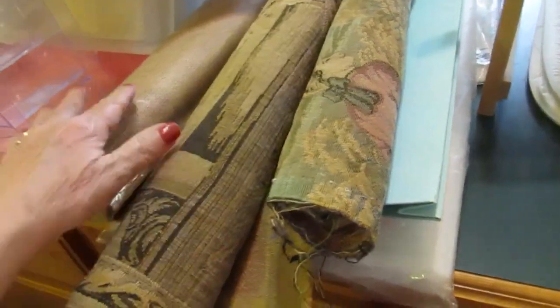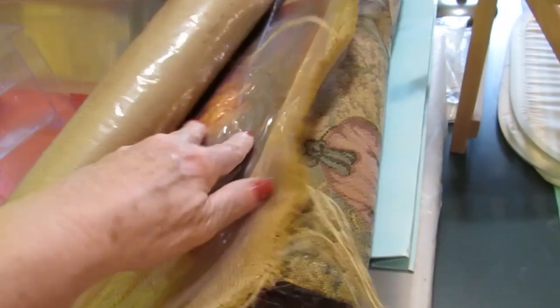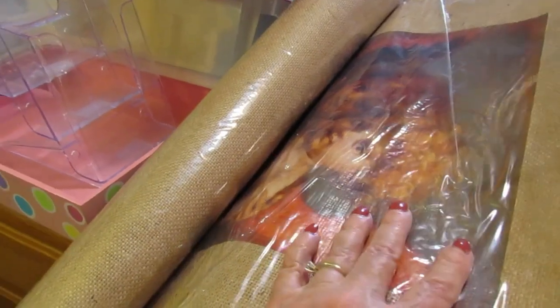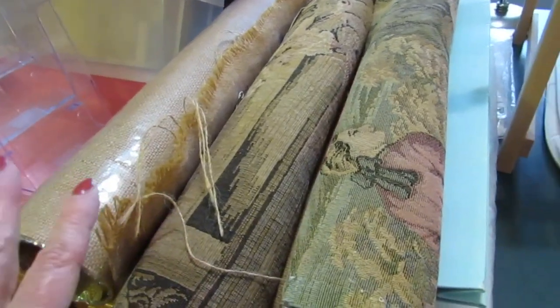I'd go to auctions and I'd collect tapestries because I just love them. And I also have this one that a friend, she had gone to Italy and she bought me this because she knew that I loved that kind of thing, and she knew I wanted to go to Italy, so she bought me that.